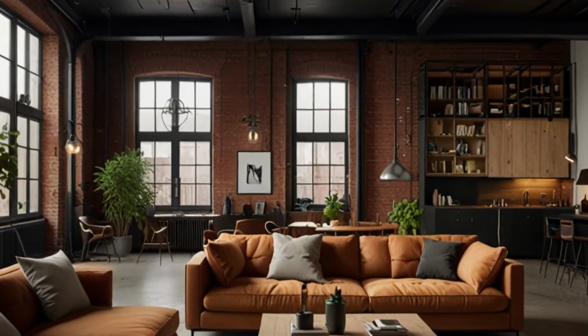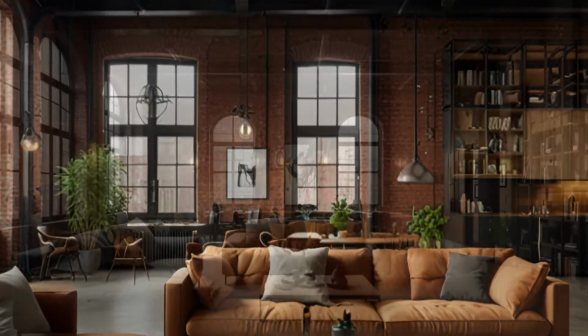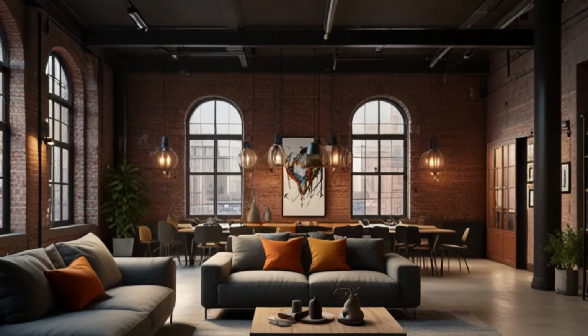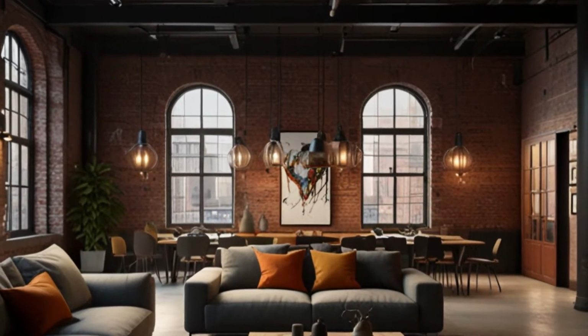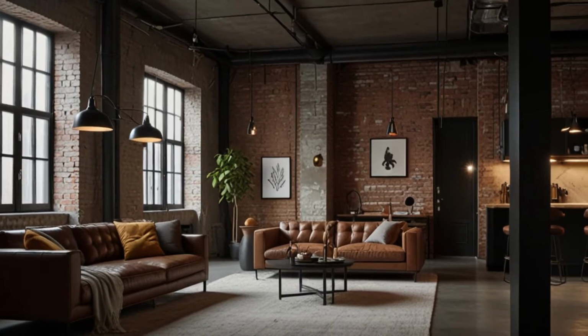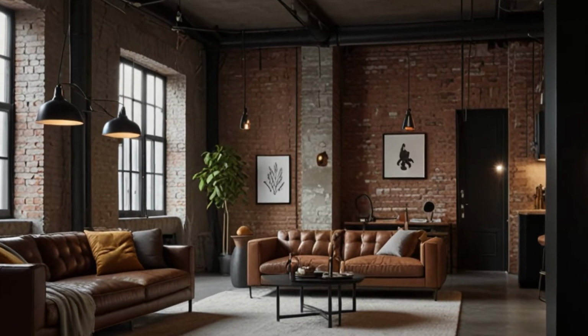Spaciousness and natural light. With high ceilings and large windows, lofts provide an open, airy feel, making them ideal for showcasing bold design choices. Industrial lighting and design. The use of industrial materials like metal and wood combined with modern lighting gives a space a trendy yet timeless appeal.